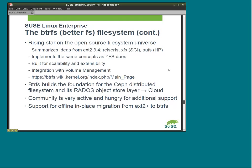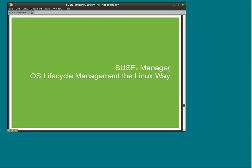So you can do some offline migration from the EXTs to BTRFS if you wish, but it's coming, and we're going to be probably the first enterprise release with support for BTRFS. As soon as SLES 11 SP2 releases, we will be.